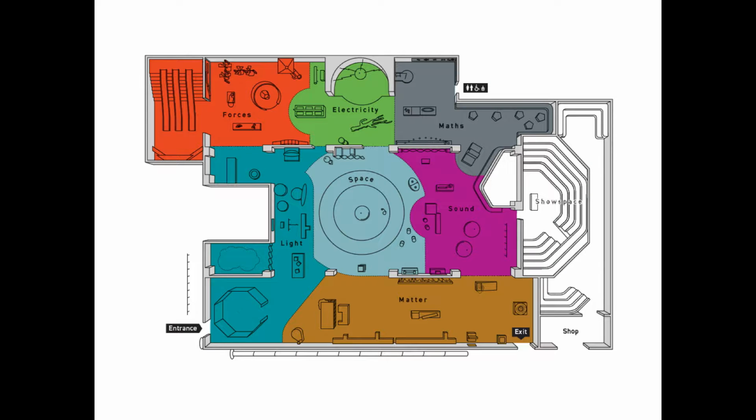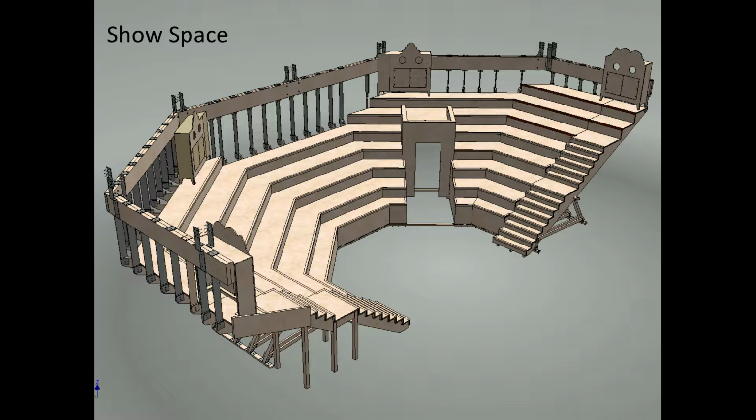The first zone that you come into is about light, and then at the top we have forces, electricity, and maths is at the top right. Space is in the centre, and then we have sound and matter as well. And we have a show space on the right-hand side, which looks a bit like this. So it's based on the Royal Institution's Faraday Lecture Theatre.